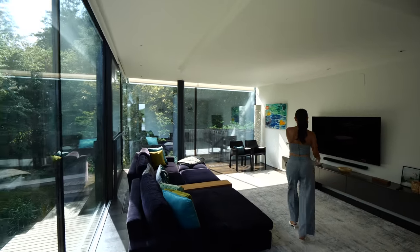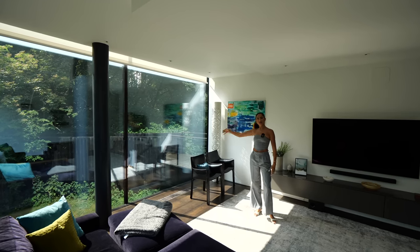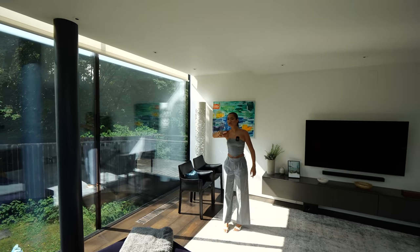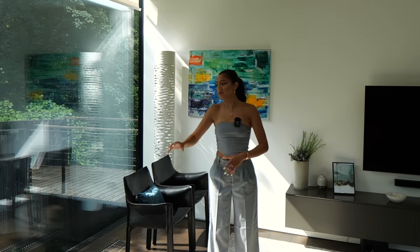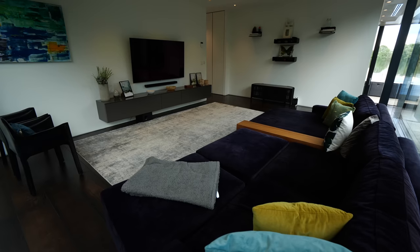We actually have our first reception room when you come in the property. So you can see the bridge we crossed to get here. You've got a little bit of the lake down there and a big view of the lake that way. But yeah, very snug room, I think.